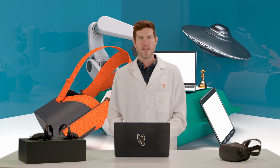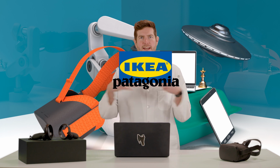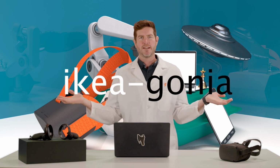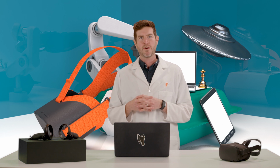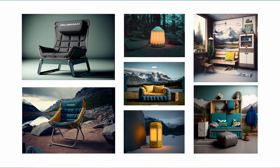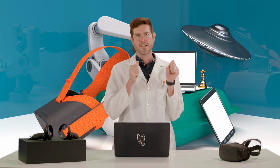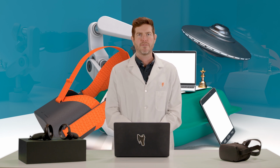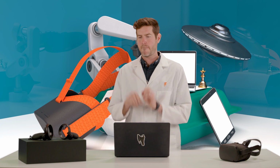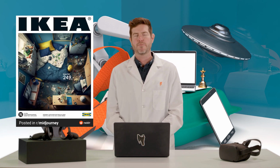Like brand mashups: IKEA, Patagonia, put them together, what do you get? IKEA-gonia, Patagonia. But regardless, you get to see what those two brands would look like if they teamed up and created some products. And things like IKEA catalogs that are always perfect and nice and beautiful looking, cool rooms. What if you could see what that looked like if they were messy, but actual IKEA catalogs? Boop, boop. AI, thank you. We now have a catalog of messy stuff.